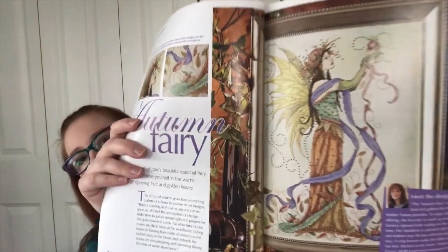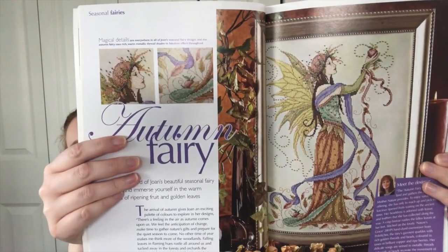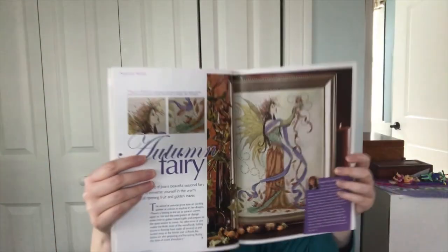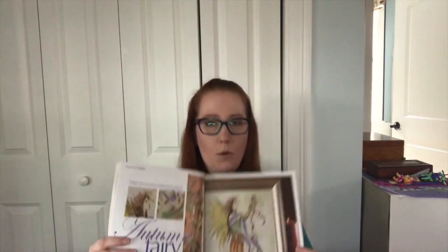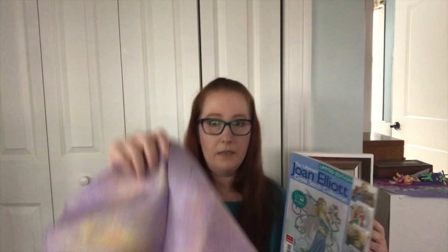So, sorry for the glare again. But I think that her colors with the orange and gold and purple especially will look really good on this, and she will absolutely fit.